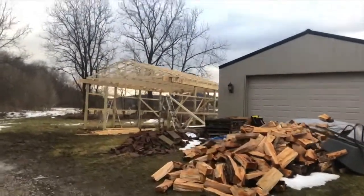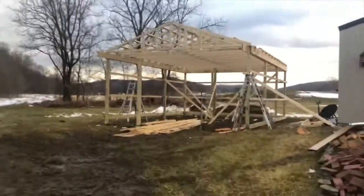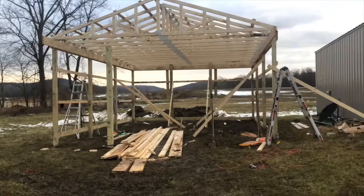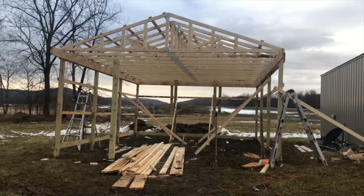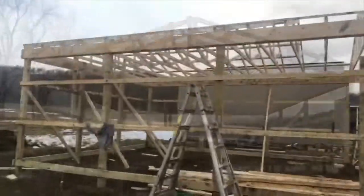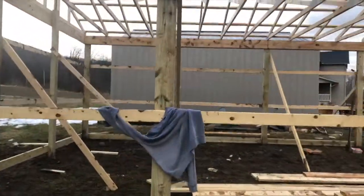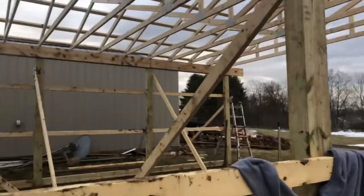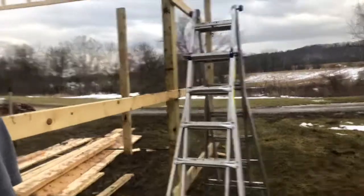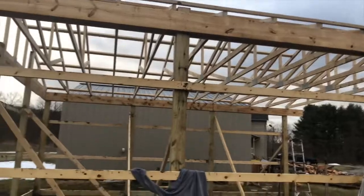All right, guys, day 2. It's coming along. Looks like they got one more post to set, so should be up and in there in no time. Coming along nicely. Hopefully by next week we'll be walking on some concrete. Stay tuned, I'll show you what we got going on.